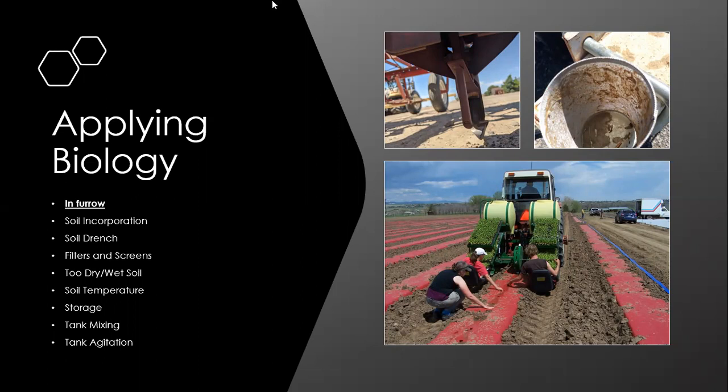And we need to look at our filters and screens. On the top right, you see a filter. If we're using a 200 mesh filter and we're using fish and humates and kelps and biology, we are going to filter some of that out. Now we worry about, are we getting that biology applied in furrow in a living state so that biology can provide the function that it needs to? And the biggest thing is just the headache of plugging screens and filters when you're out trying to do a biological application. 50 mesh filters is what we recommend. So we need to make sure our equipment is set up to handle the application that we're trying to do.